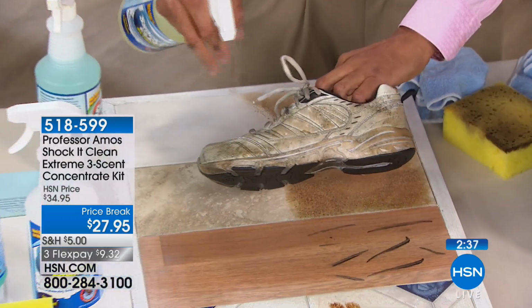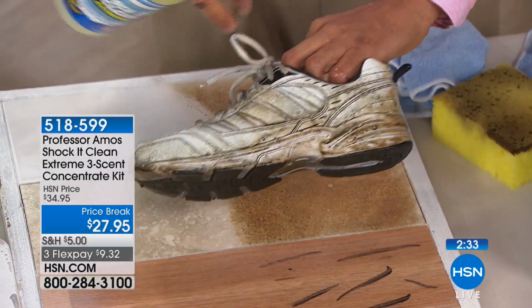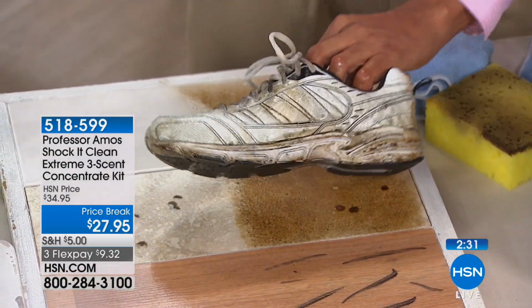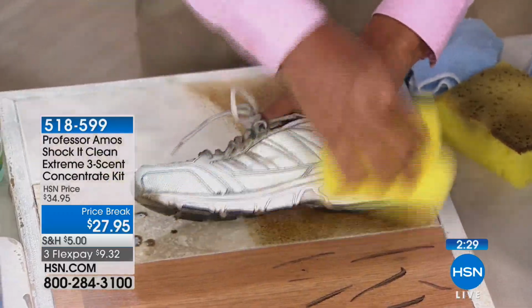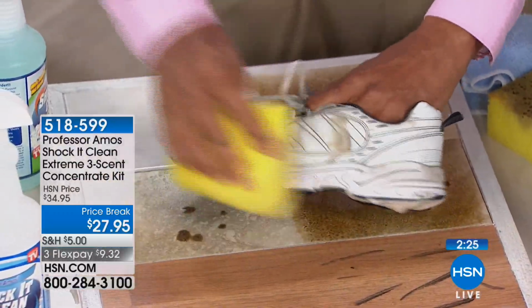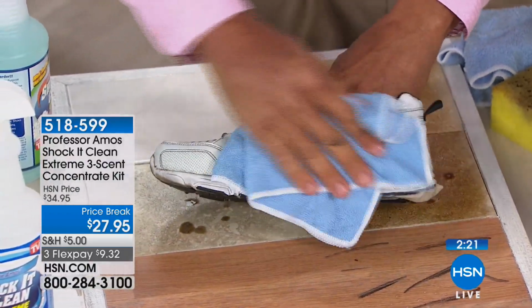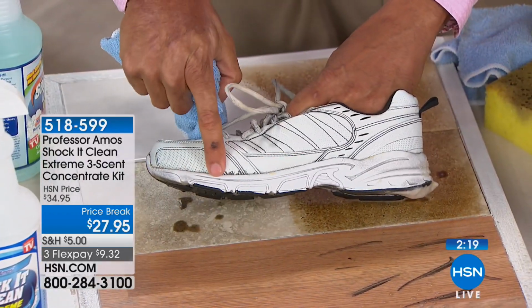You're right. So if you can save 1 pair of tennis shoes, this product, this configuration has already paid for itself. You know how people fall in love with their tennis shoes. My daughter has a pair. You know, she will not give them up. Yeah, and you can actually make them look new again. You know, that rubber sole. That's the hardest part. That rubber part is the hardest part of the tennis shoe to clean.